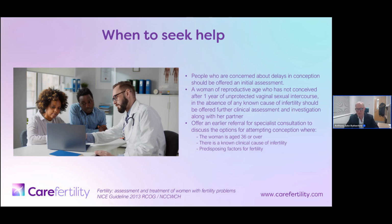So when to seek help? If you're concerned about delays in conception, you should be offered an initial assessment and you should go and speak to your GP. The WHO definition of infertility is 1 year of unprotected vaginal sex in couples where there's no obvious fertility factors in either partner.